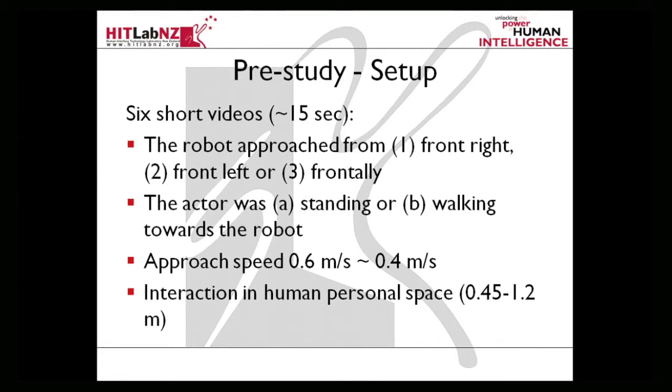The actor was our colleague who followed a script for how he should behave. The videos were recorded in a corridor of the Technical University of Munich. The robot approached the actor and asked for directions to the assembly hall. After the person showed the direction and gave the answer, the robot thanked the interaction participant and followed the pointed direction.